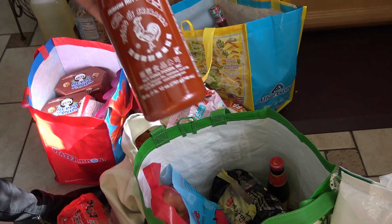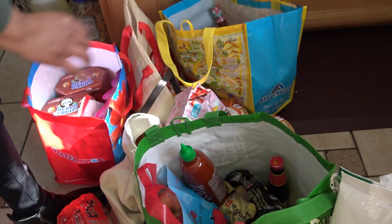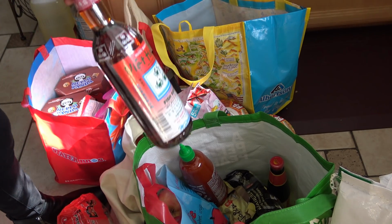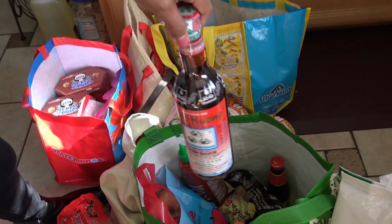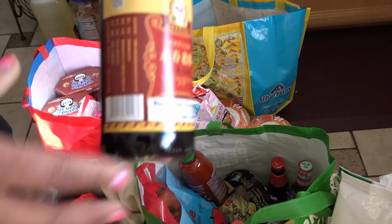We ran out of sriracha and it was on sale for like $2 for the big guy. That's another thing. I'm telling you, some of these prices are like ridiculously amazing. More fish sauce, because I've been pickling a lot of things or making kimchi and stuff like that. And my tom yum soup requires a lot of that.